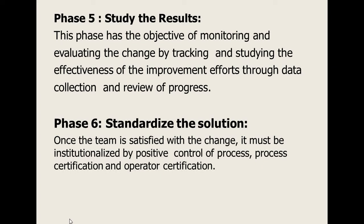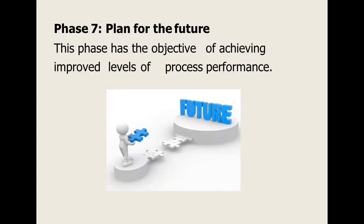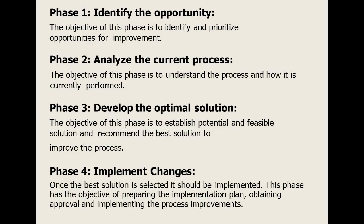The last phase, the seventh phase, is planning for the future. The objective of this phase is achieving improved levels of process performance. That is, after studying everything and standardizing it, since it is a continuous process improvement, the process of planning for the future and improving every time plays a major role in surviving and maintaining quality in the field. So these are the 7 phases of the PDSA cycle.